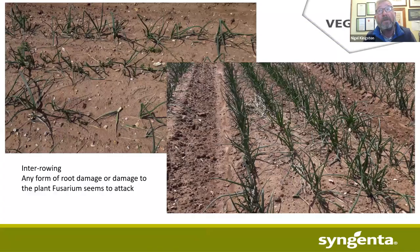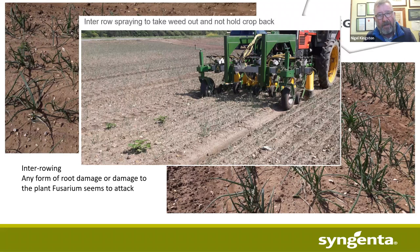Also inter-rowing, any form of inter-rowing. Damage, you know, any form of inter-rowing with the cultivation can cause that. So inter-row spraying, I really think, is the way forward with a lot of these crops.